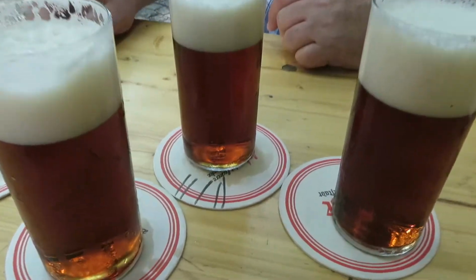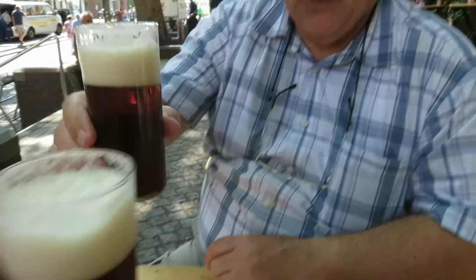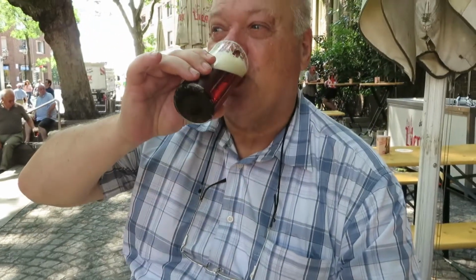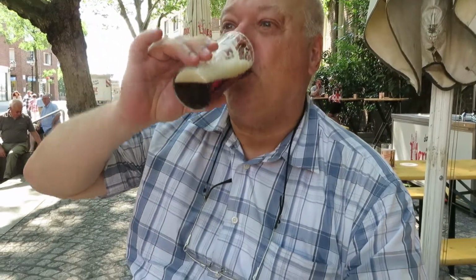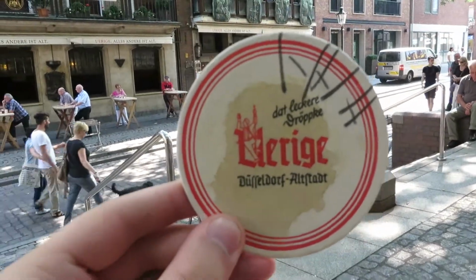And we got 3 more. Prost. And so starts my collection of beer coasters from around the world.